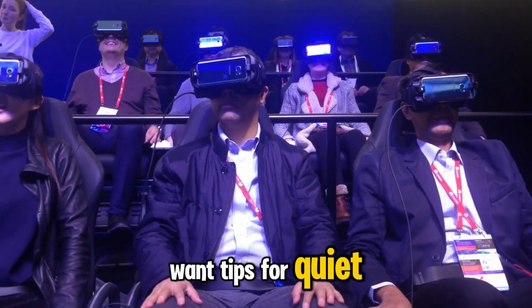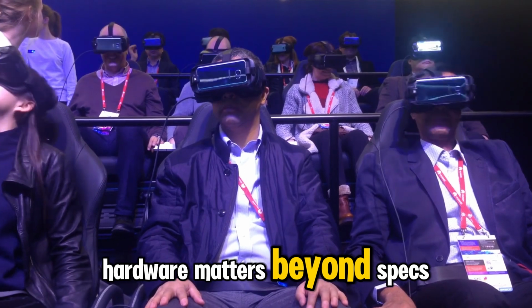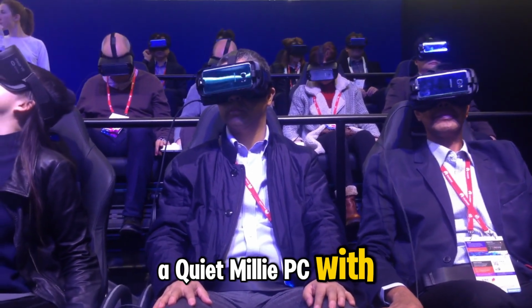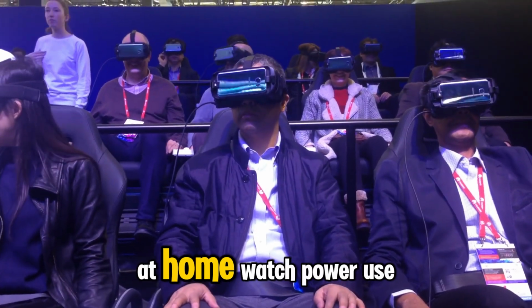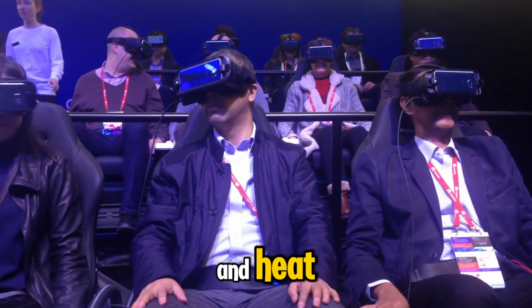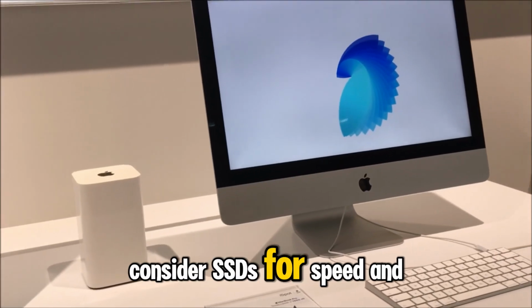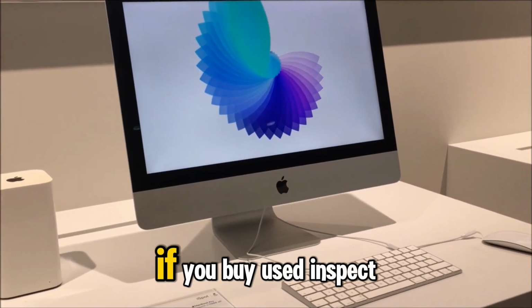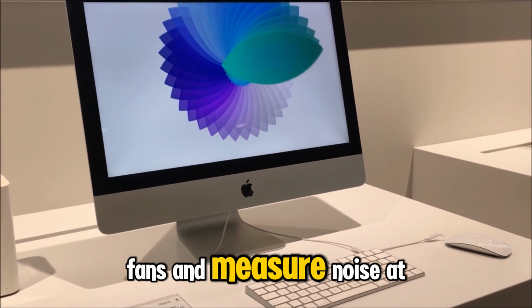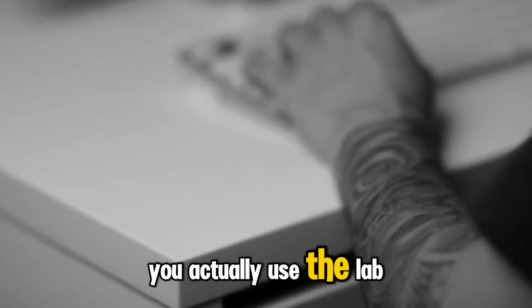Want tips for quiet, efficient hardware that won't punish your apartment? Hardware matters beyond specs. A quiet mini PC with 32 gigabytes of RAM often beats a noisy 1U server at home. Watch power use and heat. Old enterprise gear can spike your electric bill. Consider SSDs for speed and a UPS to protect snapshots during outages. If you buy used, inspect fans and measure noise at idle. These choices affect how often you actually use the lab.